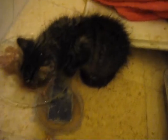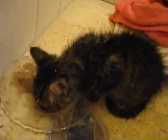Very, very dirty. And this one also is very, very dirty. What a belly! Boy, oh boy. Look at that belly after eating all that. My goodness, so dirty! This one's quite big, actually. It looks about 3 months old.